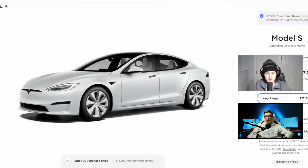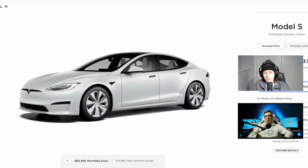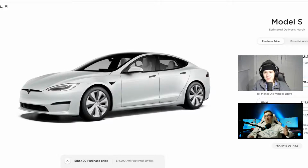So they upped the starting price. It used to be $69,420, and they decided to up that to $72,990. This is after potential savings, so I'm not sure. Yeah, it's 80 grand. So it ends up being very high end. That's just with the long range, the upgraded powertrain? Yeah. So you get 412 miles, 155 miles per hour top speed, 3.1 seconds for 0 to 60.